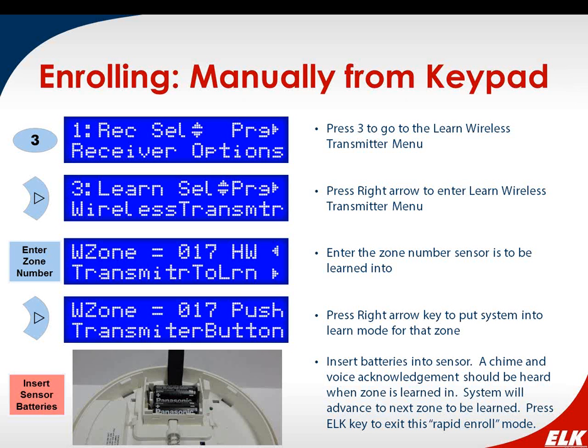And you'll go into that menu and you need to select the zone that you're going to be learning that into. So it does need to be a zone that is not currently occupied by any other wireless sensors, and it needs to be a zone that is part of your wireless group. So in the example here, I've shown zone 17, which is the first zone on the wireless. Again, keeping in mind that the transceiver must be set to address 2. And that's just for any of the two-way. You have to start with your transceivers at address 2. So you wouldn't want to have a hardwired input expander at that same address. But, so in my example, I selected zone 17.